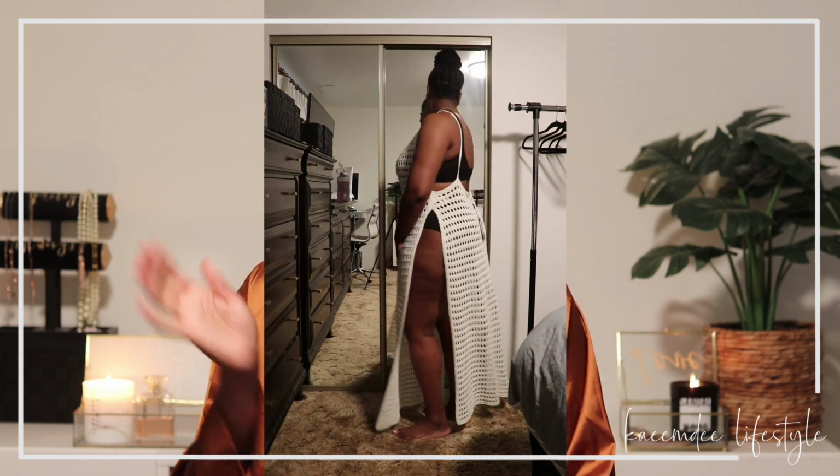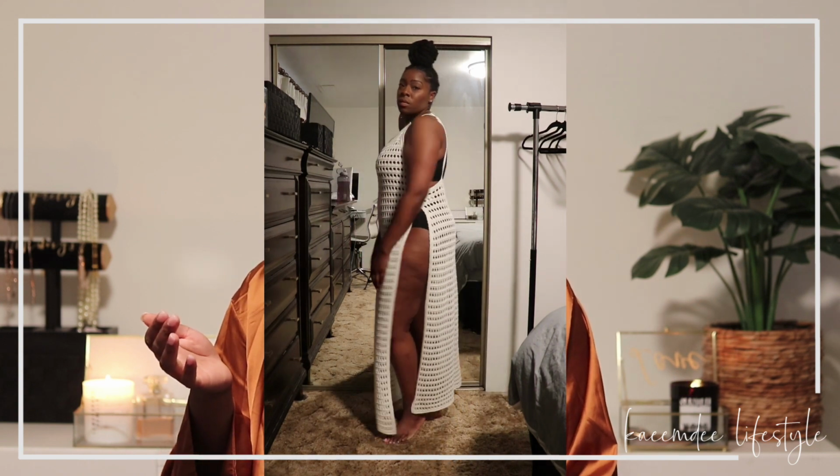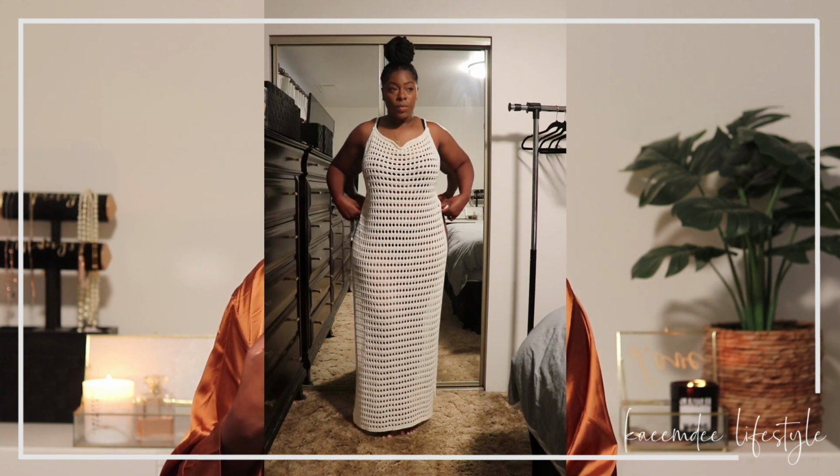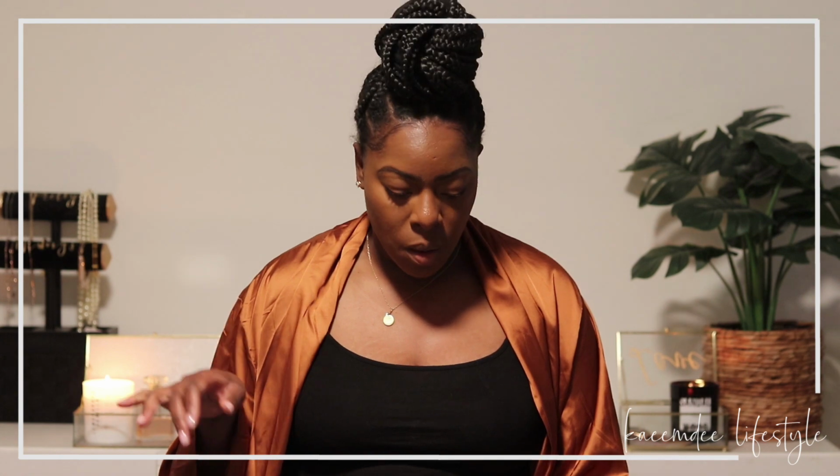But this is in tall. I have a 12. If you have a smaller top, I'm pretty sure you can order these. Especially your bottoms, if you have a bigger bottom like me, you'll be fine. But yeah, love those. And the white is not necessarily a white, it's more of a cream color. But both of those are really gorgeous, so super excited about that.